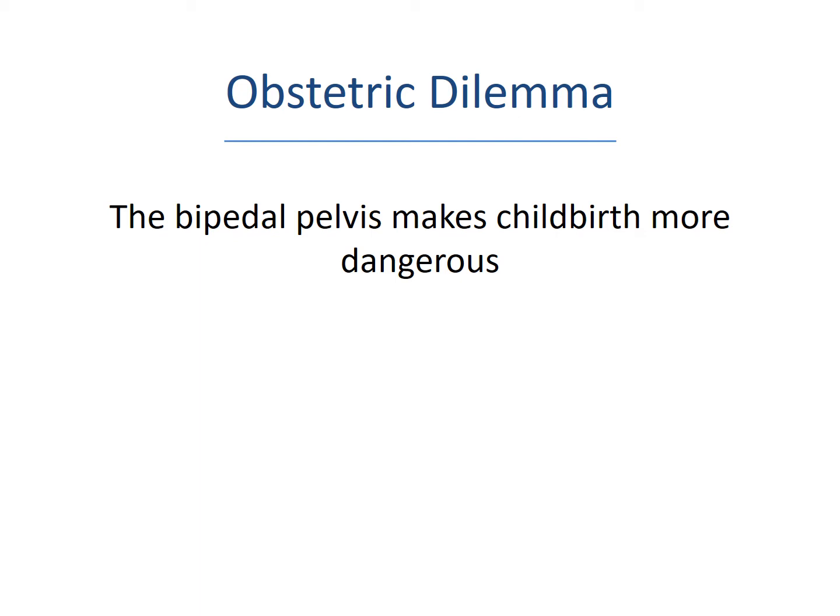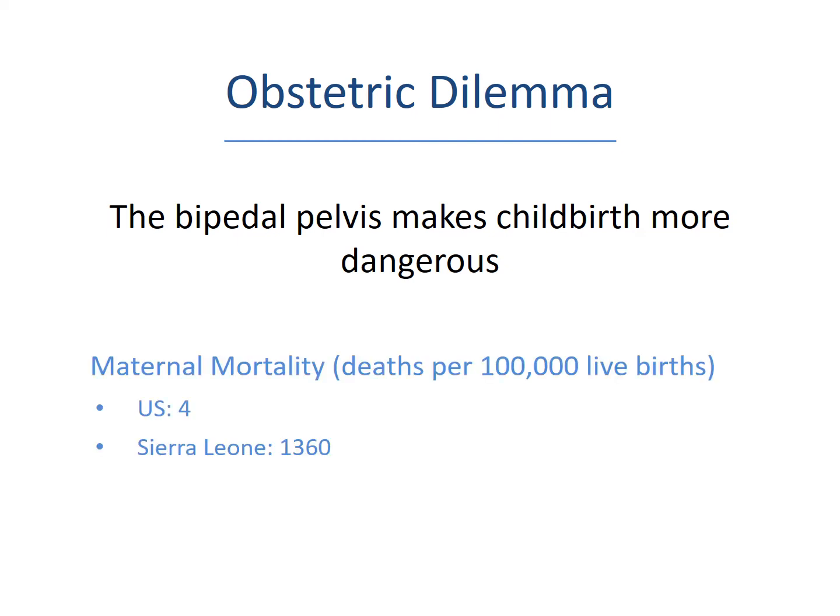While all of these adaptations made it easier for us to walk on two legs, it introduced a new challenge. Bipedal locomotion changed the shape of the pelvis, which made childbirth more dangerous for women and for babies, such that maternal mortality in humans is high among all primates.